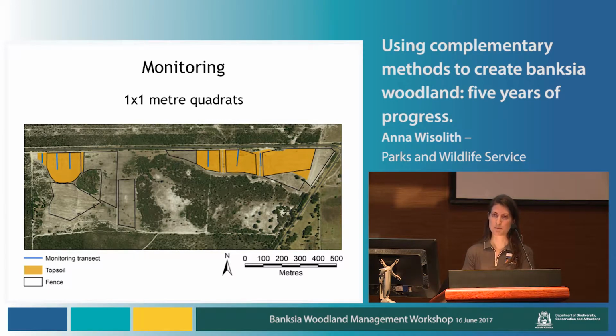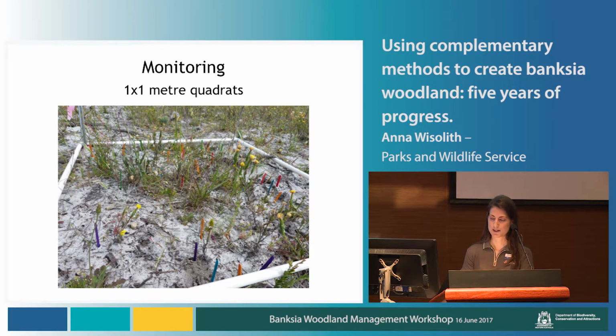And these were established before the topsoil transfer to provide baseline data of what was present on the sites before any restoration works took place. After the topsoil transfer, we used these quadrats to monitor the species germinating from the topsoil. These small quadrats are still useful for monitoring seedling recruitment and small annual herbs. This is an example of one of our 1 by 1 quadrats, and if you can see the coloured popsticks, they mark native seedlings which came from the transferred topsoil.